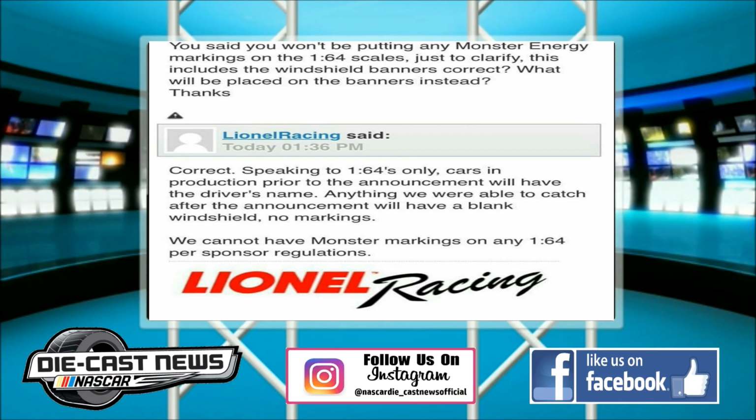If you guys have not noticed already, guys, 1/64s have not had the best luck with Monster Energy and any kind of energy drinks. They cannot be produced in the 1/64s, or they could be on the base, or they're basically treated like alcohol, because the 1/64s are mostly dedicated to smaller audiences like you guys who are watching on YouTube and on social media.